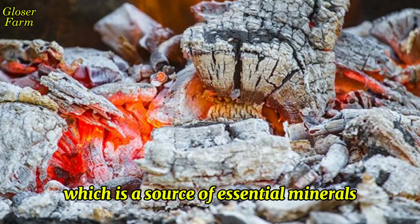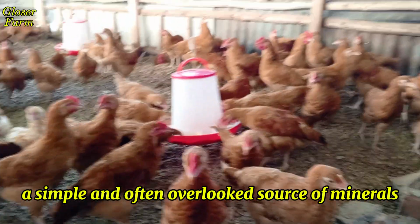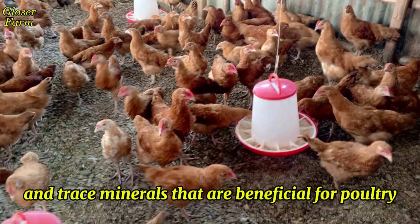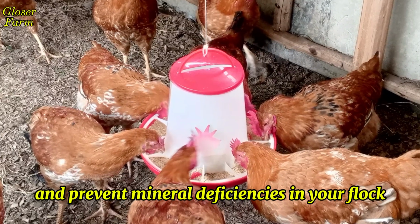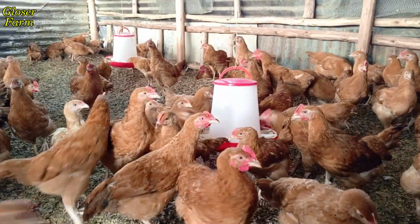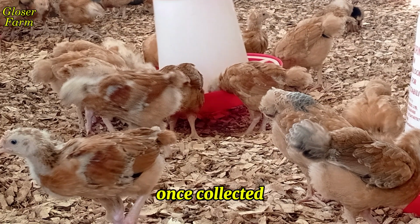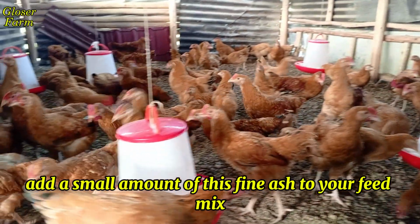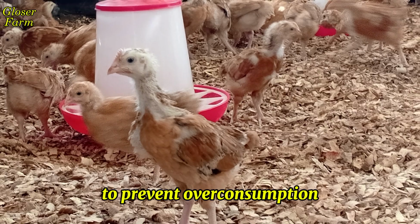Another one is wood ash, which is a source of essential minerals. Let's talk about wood ash, a simple and often overlooked source of minerals. Wood ash contains potassium, calcium, magnesium, and trace minerals that are beneficial for poultry. It can also help with digestion and prevent mineral deficiencies in your flock. To use wood ash as a supplement, collect ash from burned, untreated wood. Avoid ashes from chemically treated or painted wood, as they can contain harmful toxins. Once collected, sift the ash to remove large particles or debris. Add a small amount of this fine ash to your feed mix, ensuring it doesn't exceed 2 to 3% of the total feed to prevent overconsumption.